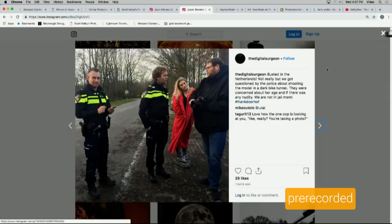They were out shooting on location with Frank, and they had a model with them. Frank's a fashion photographer, and he's doing location lighting for fashion. The model had been styled in a red trench coat. The police saw a young girl in a trench coat with a bunch of cameras around her, like a video crew, and wondered what they were doing. Frank told the officers it's not what you think. They were able to continue filming because there was no nakedness, as the police assumed.